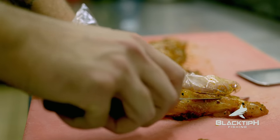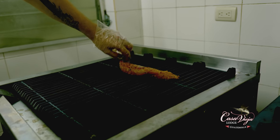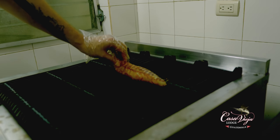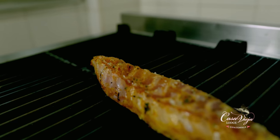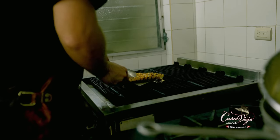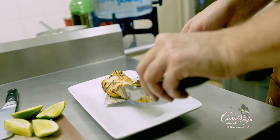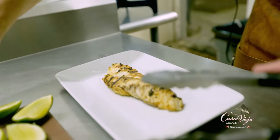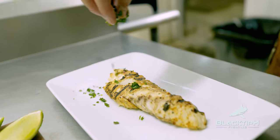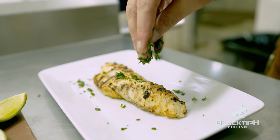What I'm gonna do is I'm gonna fillet it, take the blood out, toss it in the grill. Ooh, boy. Fresh cilantro. Well, this is done. The fish is grilled. It's ready to eat.